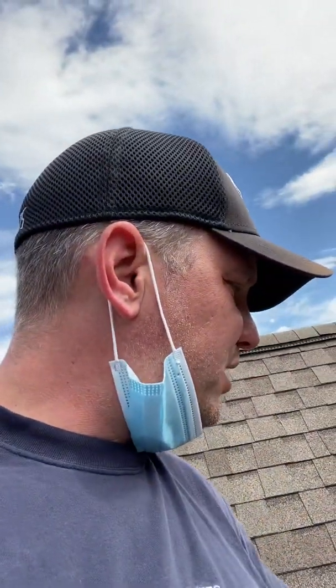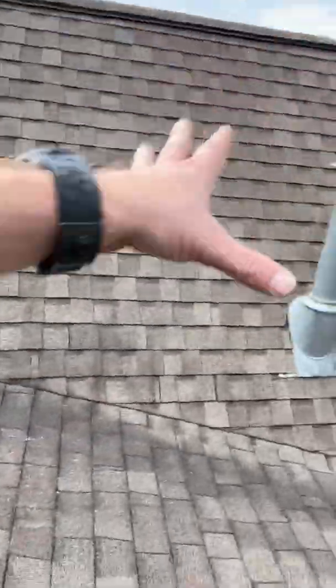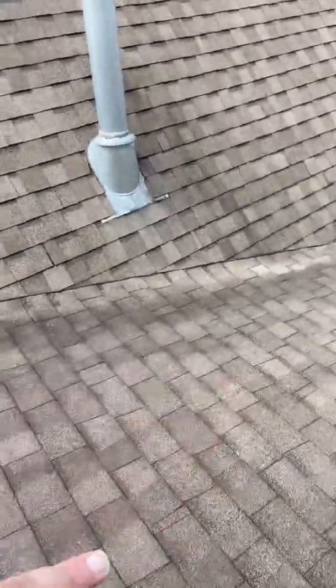That would be a pretty good chance, but it would be for certain that a membrane here would resolve the issue. Taking the membrane to approximately here, and then underneath these shingles, and then underneath these shingles, and having membrane to where we know we're not having water leaking and penetrate these shingles and hit the nails.